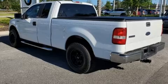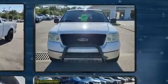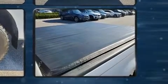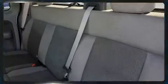Top features include a split folding rear seat, variably intermittent wipers, a rear step bumper, and much more. Audio features include an AM/FM radio and 4 well-positioned speakers. Ford ensures the safety and security of its passengers with equipment such as dual front impact airbags, ignition disabling, and 4-wheel disc brakes with ABS.